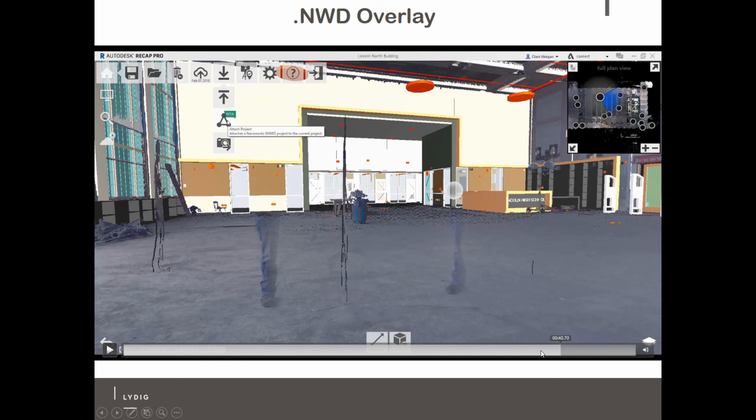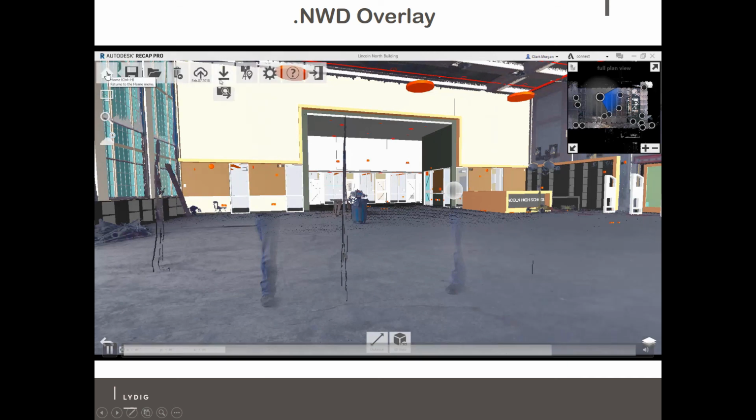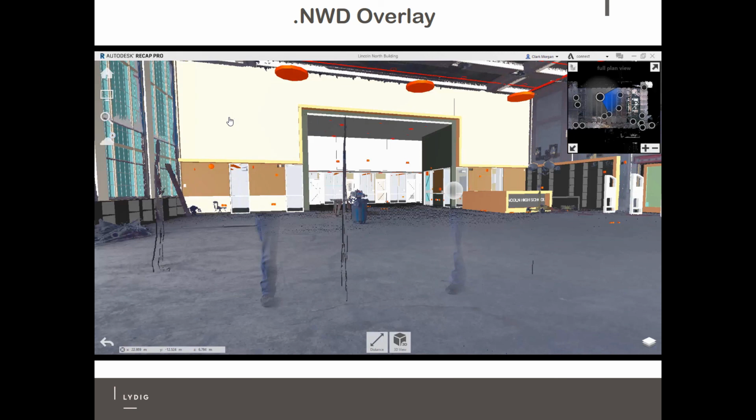Let's see, did I show it? Yeah, actually, let's go back. You can see I go up to the upper left. There's a little button here, beta. You click on that, and that's how you attach your Navisworks model. But again, your Navisworks model needs to be aligned with the point cloud for that to work.